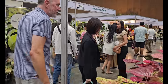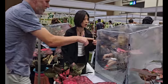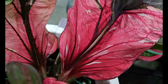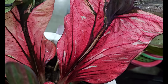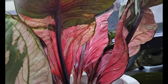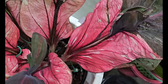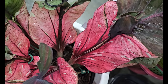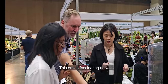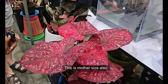Let's see what else is here. It's one of the rare beasts. Yeah. And this is the rare beast. Next, I saw the weirdest looking caladium. The shape of its leaves was unlike any other caladium that I've seen before. It looks like it had leaves growing out of its leaves. And I fell in love with it instantly. I want this plant. But this one's fascinating as well. Yeah, this one, the mitosai also. I think this one, I forgot the name.